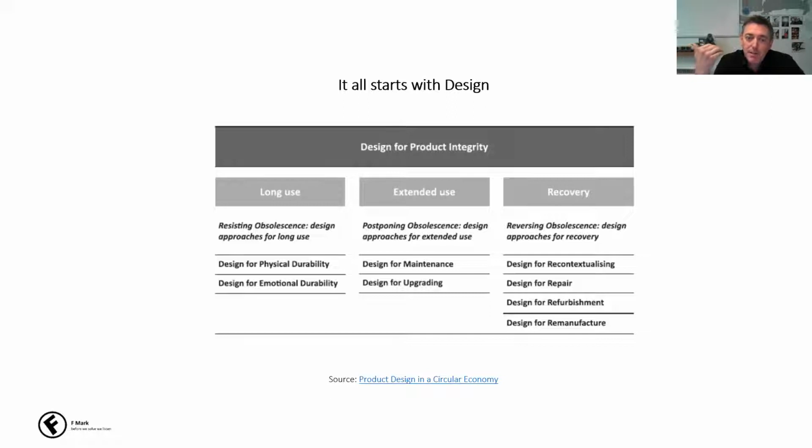It's well worth noting at this point that designing a product to delay obsolescence, and looking at how we extend product use, is a very valid design consideration, particularly designing a product for long use. If you look at examples of heavier industries, like oil and gas, and industries where access is particularly difficult, then designing for durability and for ultra long service is also a very positive consideration when you're considering the circular economy.